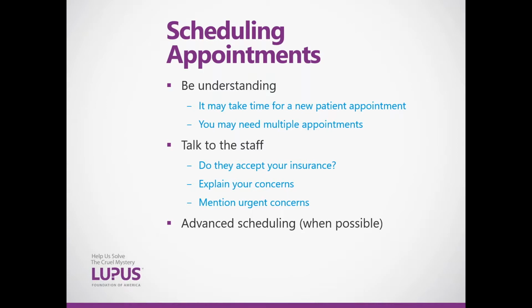And then you also want to keep in mind that you may need multiple appointments if you have a long list of concerns or if your doctor is working to give you a diagnosis. And when you can, try to make your appointments at least a couple of weeks in advance, or even longer if it's your first visit with a new doctor. This will give you time to prepare for the appointment and allow time for your medical records to be transferred from other care providers.